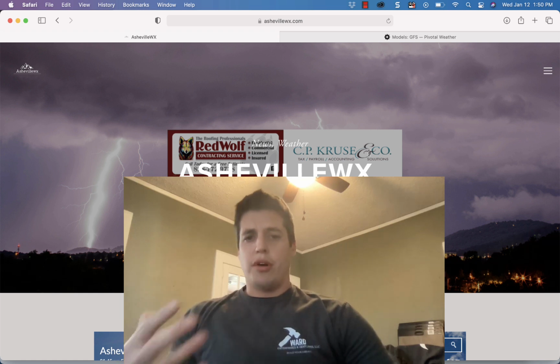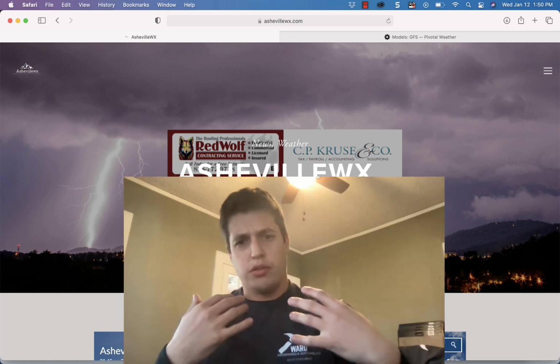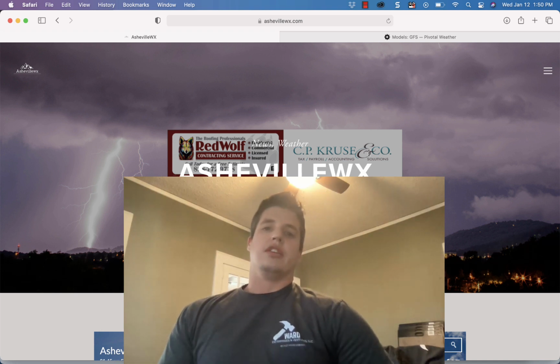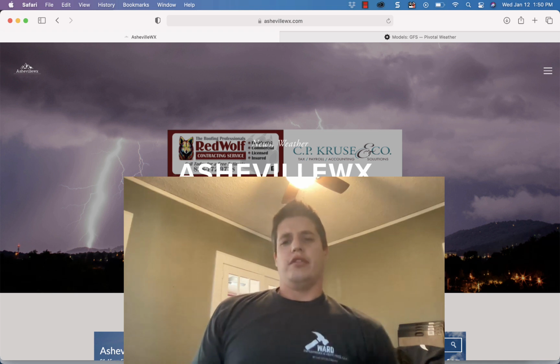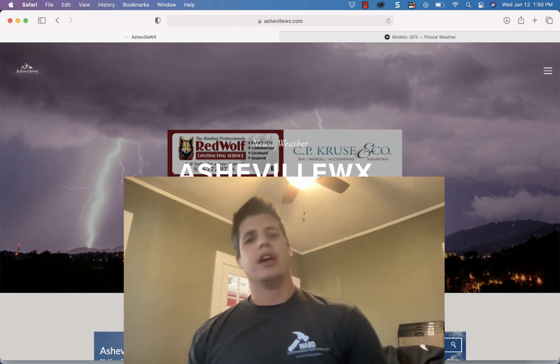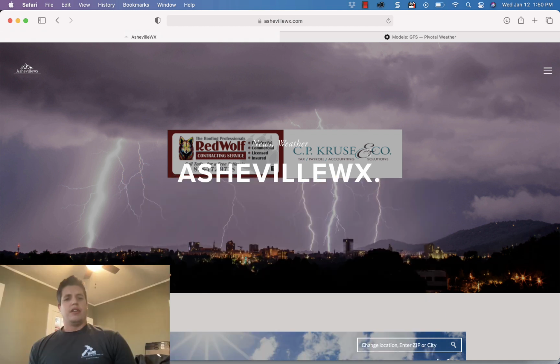Wicked-looking storm on models that's going to move through western North Carolina. Not exactly sure what the precipitation type is going to be just yet. Is it sleet? Is it snow? Is it freezing rain? It looks to be one of those, and rain right now appears to be less likely. And so, let's just go ahead and get on into it.